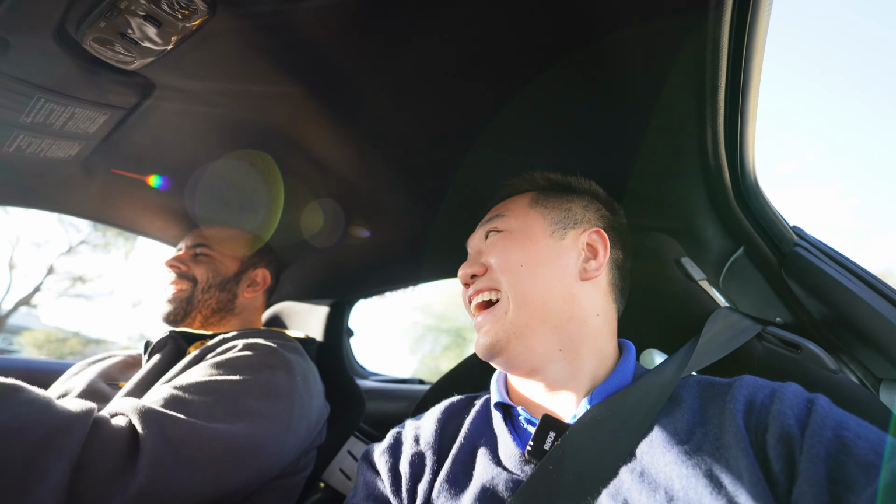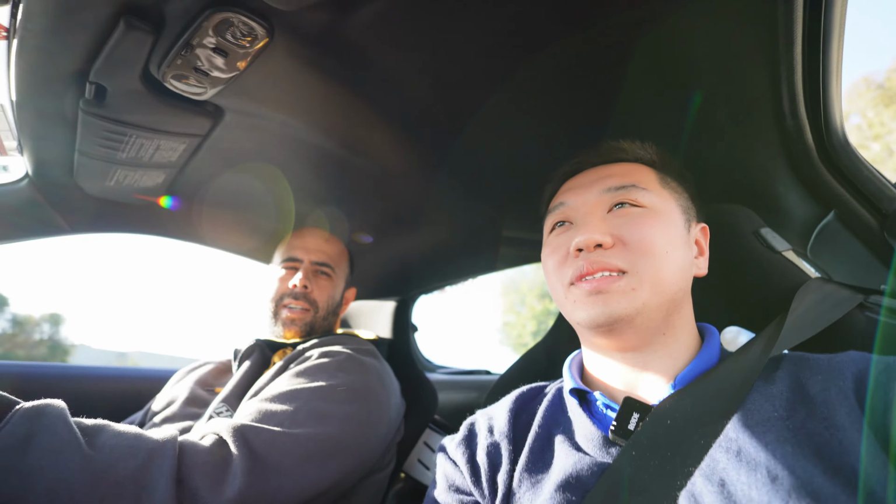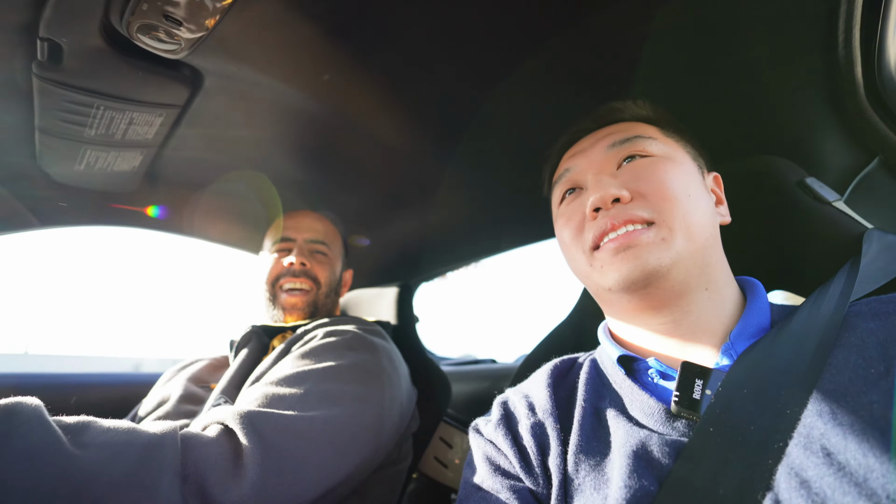I just realised there's no Jesus handle on this. There is definitely none. Once we cross the border, then we'll have a bit of fun. Yeah, I don't know how strong that handle is. This one looks strong enough. Let's hope so.